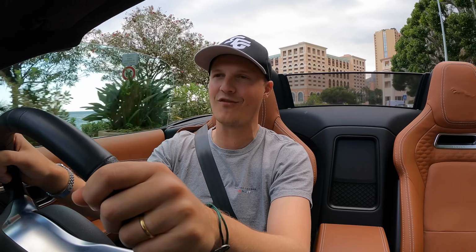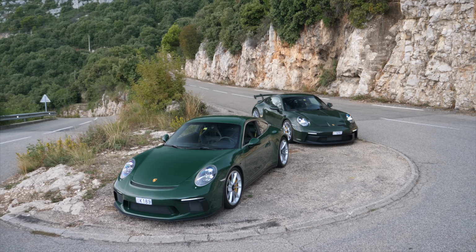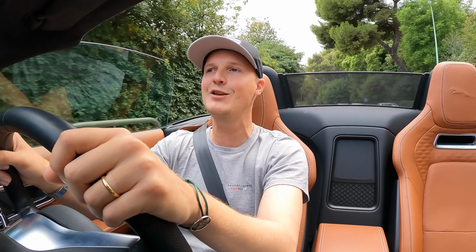Well, today I'm going to try and answer that question because, quite unbelievably, a friend of mine down here in Monaco has both a 991.2 GT3 Touring and a new 992 GT3 non-touring specification. So he said, well, why don't we take the two cars up onto some mountain roads and you can drive them back to back and then see, is the new car better or has the GT3 just always been amazing? I can't wait to find out.